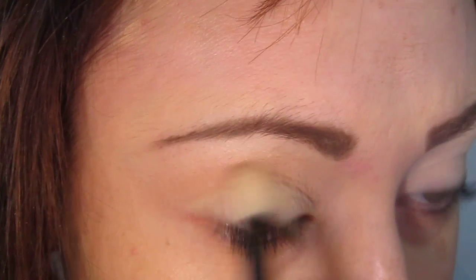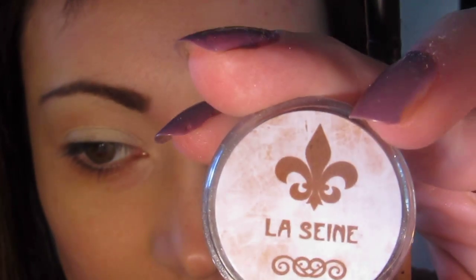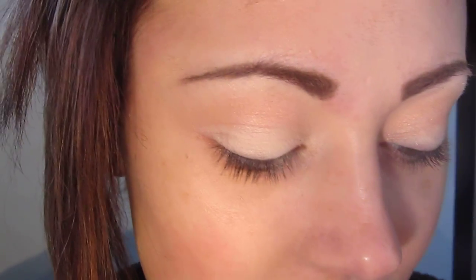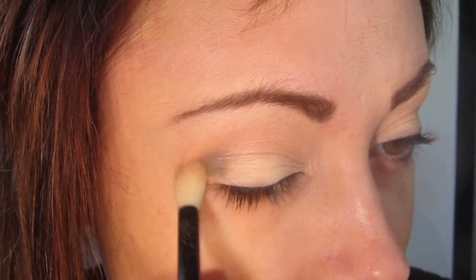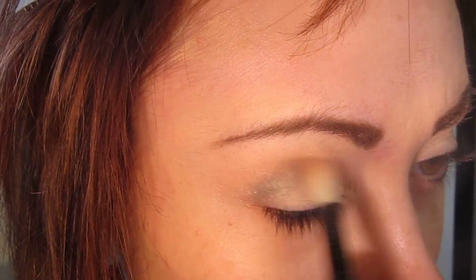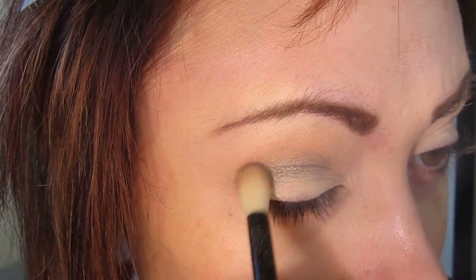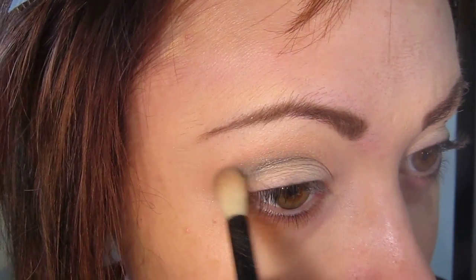It's also a very deep highlight color, so if you have dark skin, you could probably use Couturier instead of Louvre. I'm not positive how to pronounce this, so if I get it wrong, I'm so sorry. But I think this is Seine. Anyways, it's a charcoal gray color. You saw the name on the camera, so at least you'll know what to look for if you're on the website. Can't all be perfect all the time, so I apologize. I'm just going to blend this into the crease, and it, once again, is a charcoal gray. These all have French art inspired names.